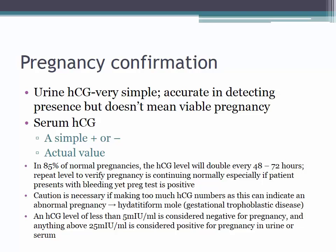Another option is to do a serum HCG. And we can do 2 forms of this. We can send it off for serum HCG, or we can send it off for a quantitative HCG. So the simple is just going to tell us, very similarly to the urine test, yes or no on pregnancy. And it will be positive at 5 international units per ml. The actual value is going to tell us much more than that. And where this comes into play is that 85% of your normal pregnancies, we are going to see that HCG level double every 2 to 3 days.